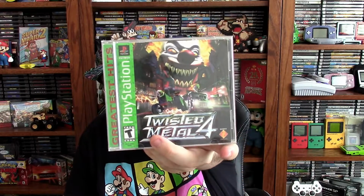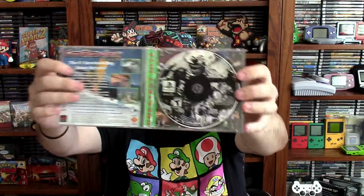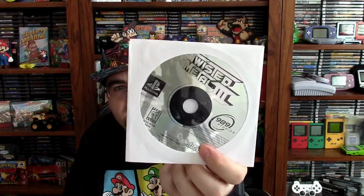And then this one, here's a little story for this one. One of these discs I'm about to show you was stuck inside with this other one, so it was basically a free game, which I thought was really cool. But we have here a complete Greatest Hits copy of Twisted Metal 4, which is really cool. Very nice shape. There it is. And inside with it was a copy of Twisted Metal 3. So I got two for the price of one, basically. They had Twisted Metal 3 and 4 stuck into one case, so that was pretty cool. Definitely an awesome little bonus there.